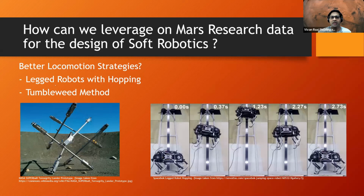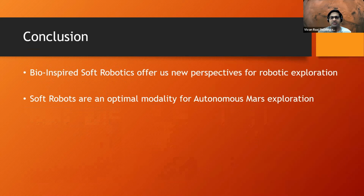Finally, the last slide is the conclusion. In this presentation, we have provided a compelling case for bio-inspired soft robotics for planetary exploration, especially for Mars. As more research is done towards robotic exploration, we should take inspiration from our environment and its living organisms to leverage their amazing locomotion methods to build more efficient robots. The sooner we do so, the sooner we can move to new missions to explore other planets and gain a better understanding of our solar system.